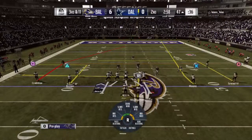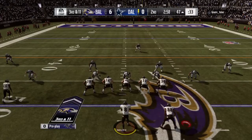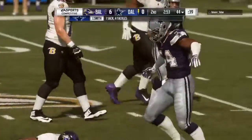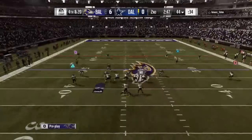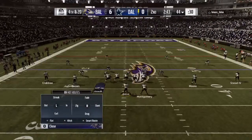The Ravens on 3rd down. They've been good, 3 for 4 thus far. This is 3rd and 11. Now Jackson operating from the gun. Pressure, and he's going to be taken down. They sack him back right around the 44. Jalen Smith in there to get him for a loss of 9, and that'll lead to 4th down.